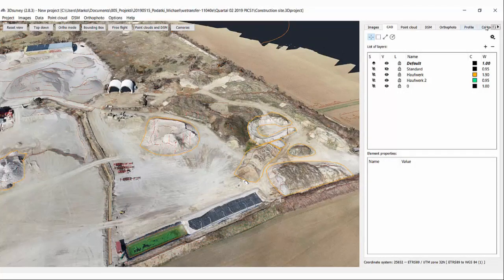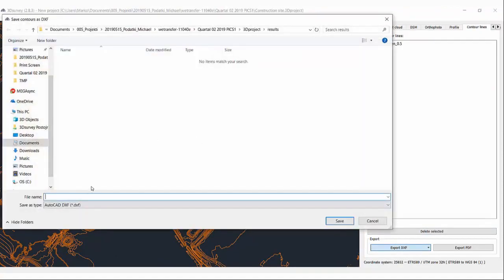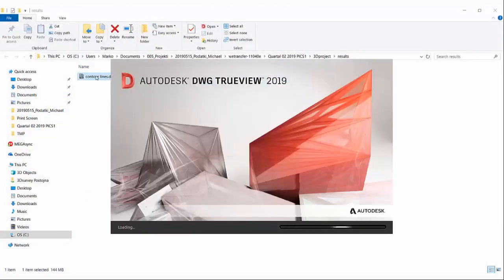What I would like to show you now is how easy it's actually to export contour lines and import them in AutoCAD. So let's save it in a DXF file. Contour lines. Okay. Just double mouse click on it. I actually don't have AutoCAD installed on my laptop computer, so I'm using the TrueView from AutoCAD. It's a free version for viewing the DXF files. Let's just wait for it to open.